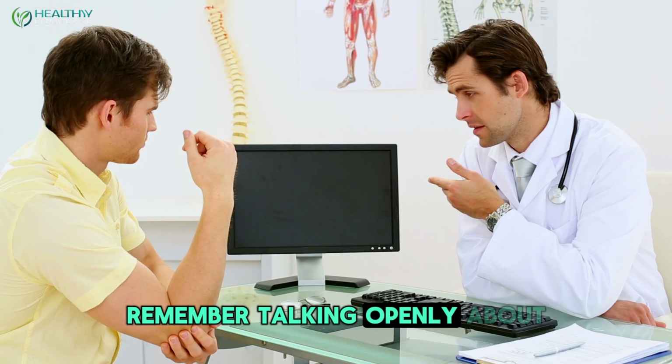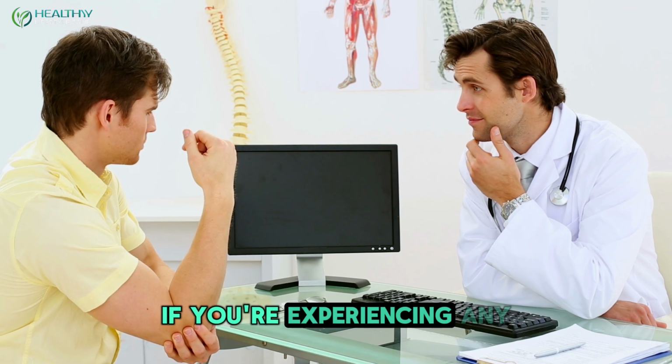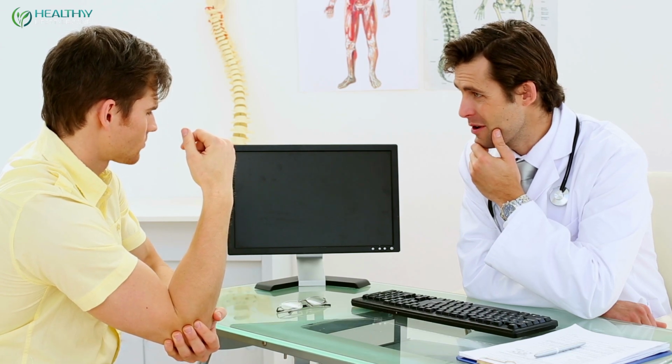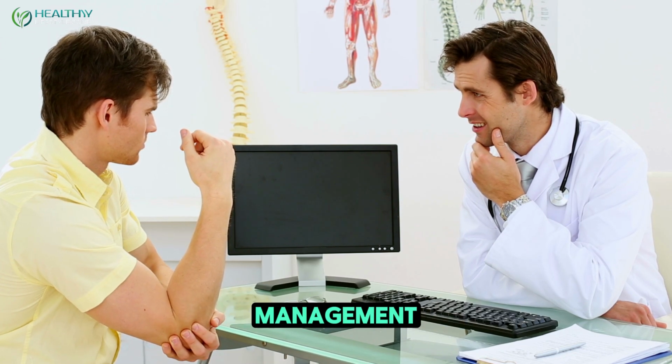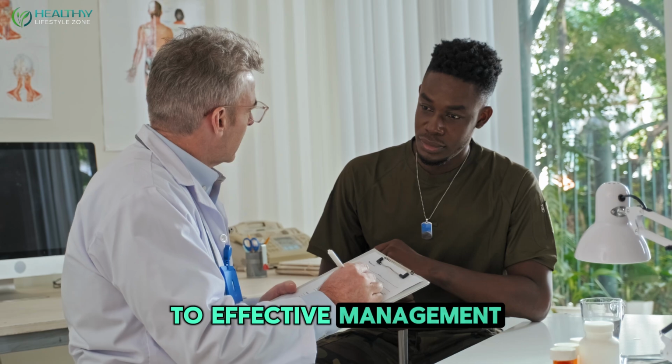Remember, talking openly about these issues is vital. Don't hesitate to seek medical advice if you're experiencing any of these symptoms. Early diagnosis and proper management are crucial for maintaining your urinary health and overall well-being. Early detection is key to effective management.